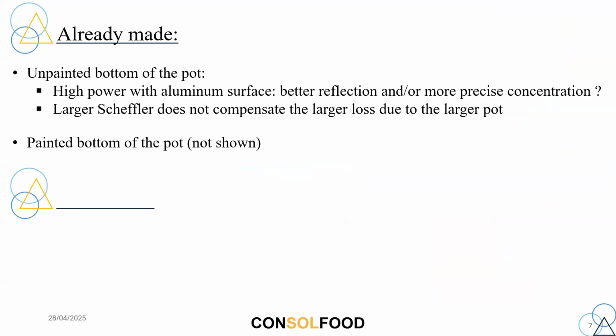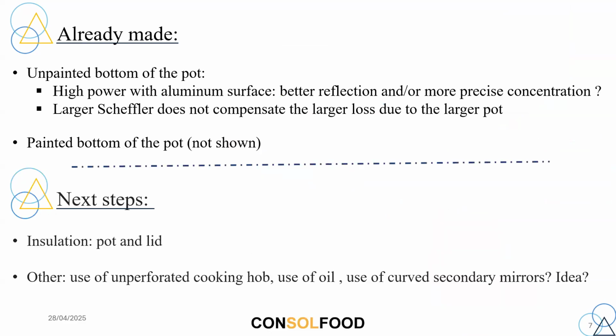So what we already did from this comparison is that we tested the pot with an unpainted bottom, which showed that there was a higher power with the aluminum surface because of the better reflection and or a more precise concentration. And we also saw that the larger Scheffler does not compensate the larger loss due to the larger pot in the case of Marseille.